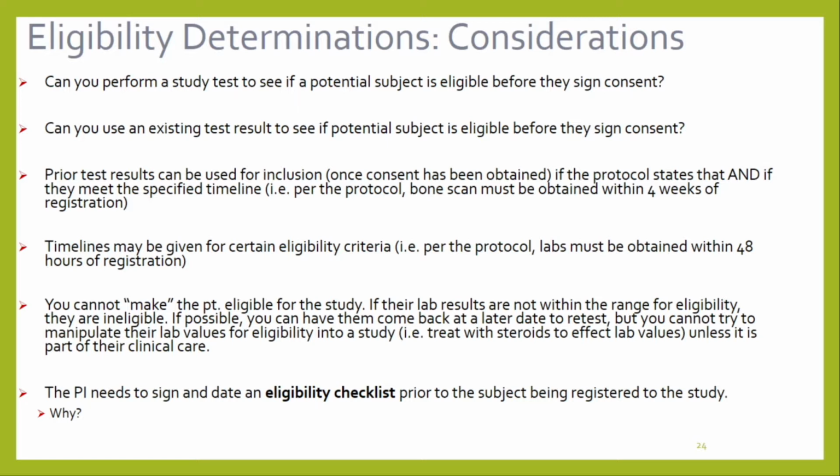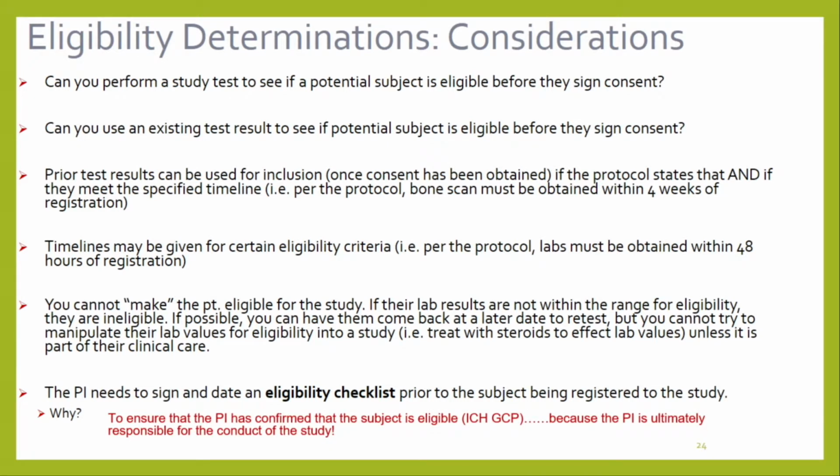Now, this is me. You can listen or you don't have to. But in my world, the PI needs to sign and date an eligibility checklist prior to a subject being registered to the study. And why is that? To ensure that the PI has confirmed that the subject is eligible, because the PI is ultimately responsible for the conduct of that study, right? So you have an eligibility checklist. It may be as simple as the inclusion and exclusion on a piece of paper. You go through each one of those and ensure that the subject meets those criteria. You have the PI review that and sign and date it before the patient is enrolled in the study.